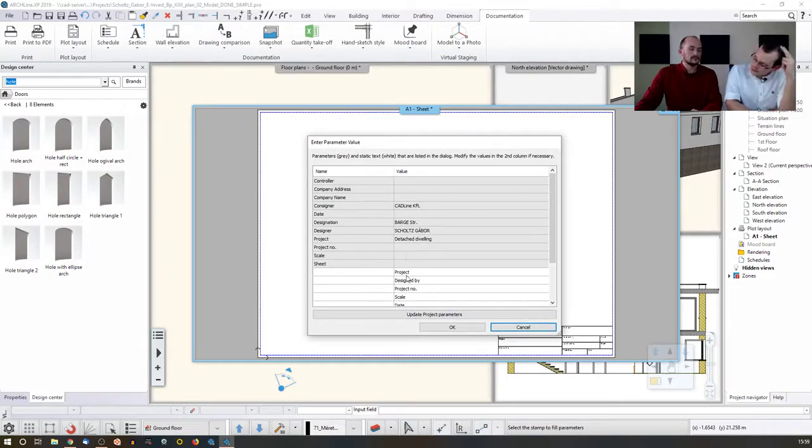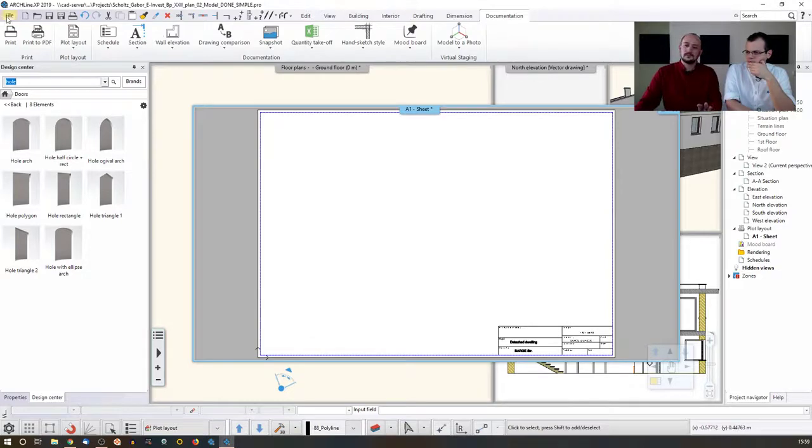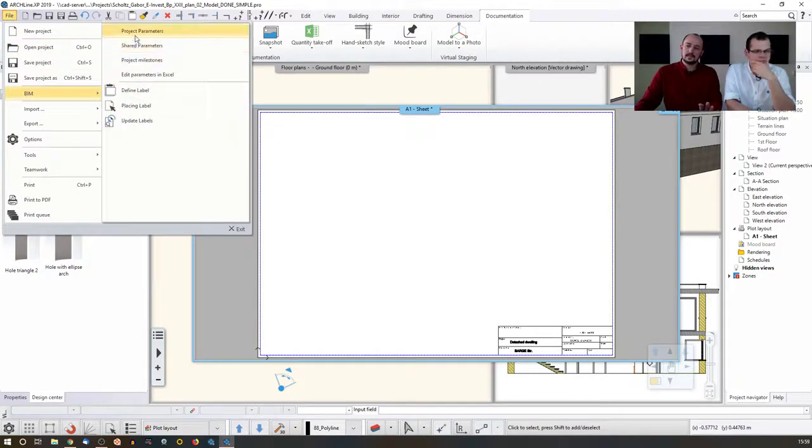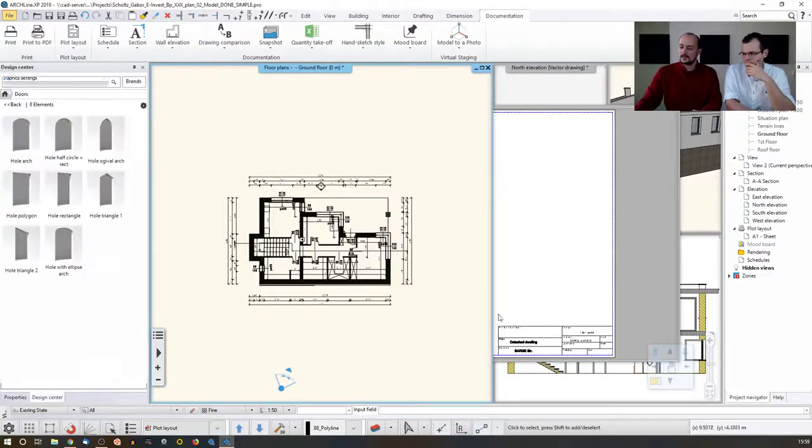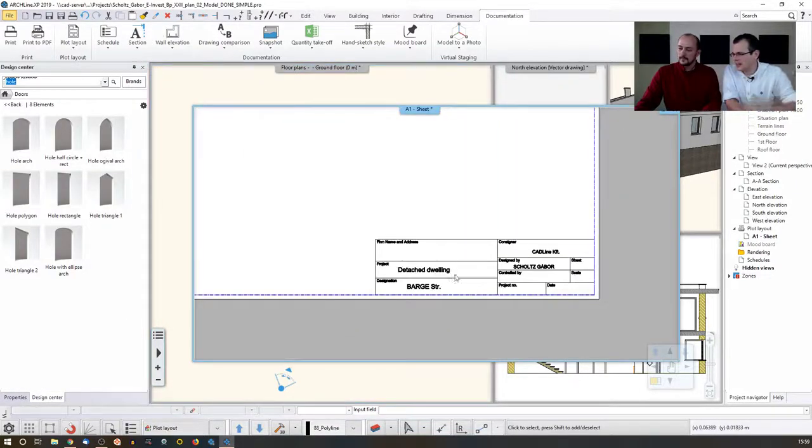Oh yes, you can bring in the project details, which are again BIM data that you can add to your project. Actually, data that was already filled, the software automatically fills up. You don't even need to push any sort of button, it's automatically read. And this information was actually read from the file, BIM, and project parameters. This is something that appears whenever you create a new project. You can see that the plot stamp is automatically filled up.